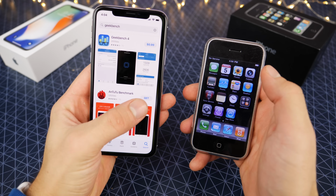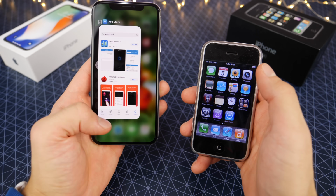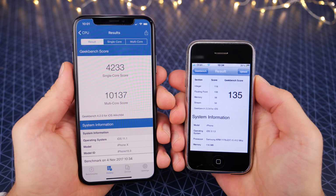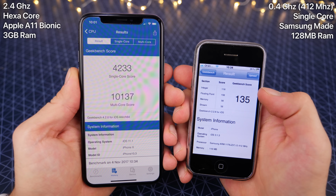Yes, it's buggy, so much buggier than the original, but it's faster, it's fluid, and it only gets better as Apple adds more and more features. It's so awesome to follow up on the updates in general. So in terms of actual raw power, there also is a huge difference here.